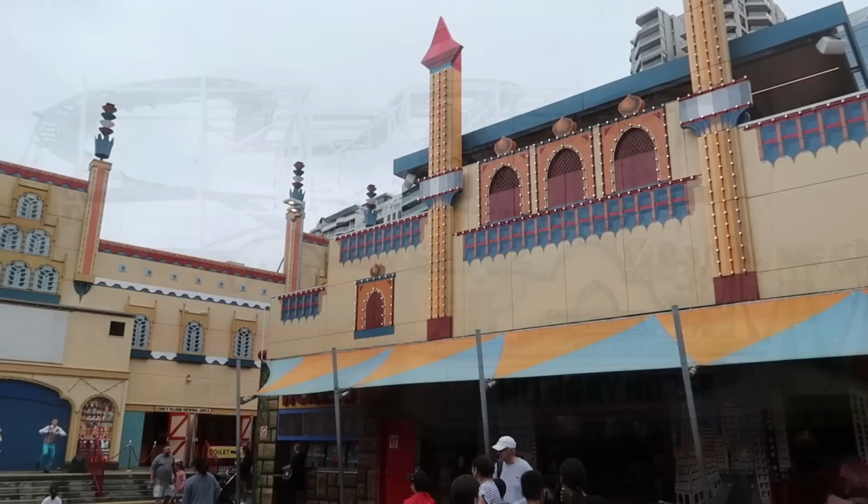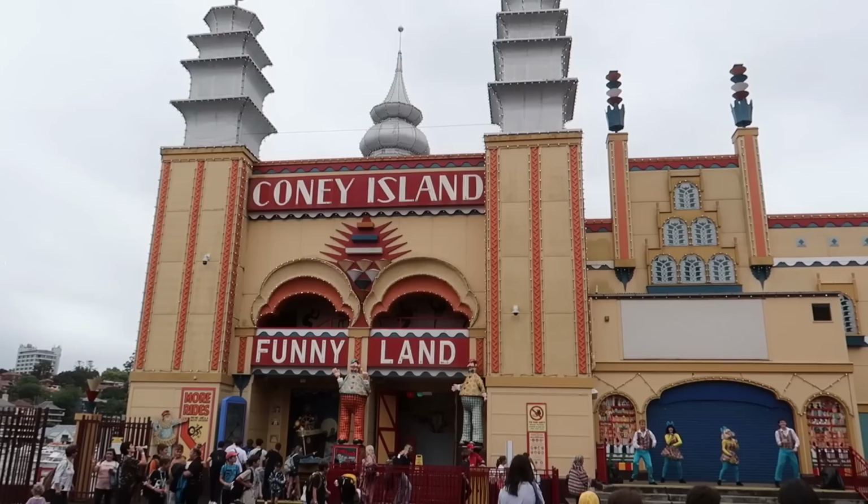Love all the buildings around here. We've got a nice little show going on just here as well outside Coney Island Funny Land. Yeah, looking forward to that. It's basically a big fun house in there.